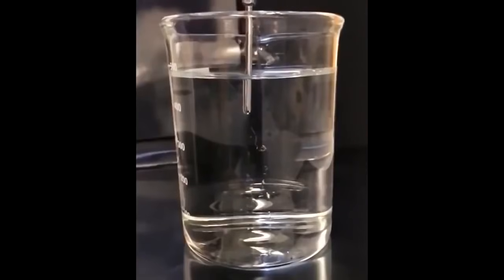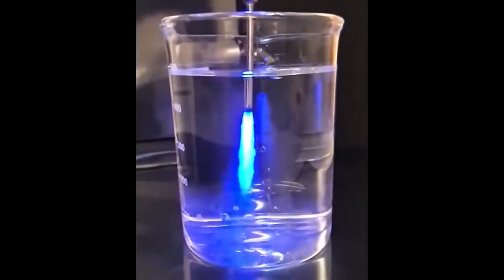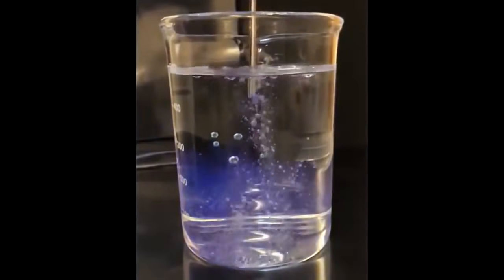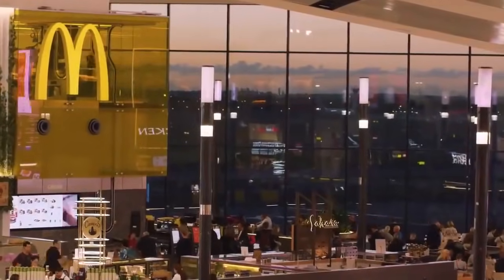This is what happens when you inject luminol into a solution containing 10% bleach. There's a McDonald's in Australia that has a really neat way of sending food to their customers.